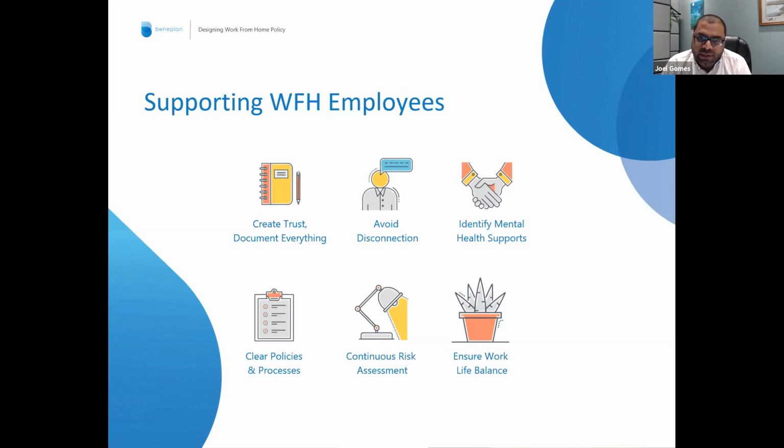It avoids the disconnection piece, the open-ended communication, and implementation of some of the tools that we've talked about in terms of the phones or messenger apps, or email systems or things like that. Avoids that feeling of "oh, I don't know what Joel's doing because I haven't talked to Joel in almost a week and a half now. And yeah, he's supposed to be working from home." So that's not a scenario that we want to look at.